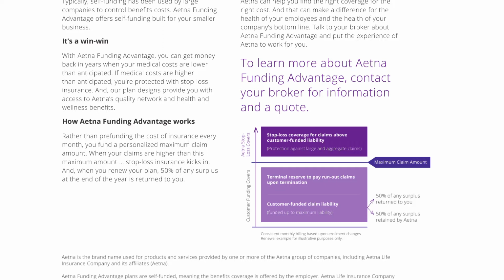If there is no surplus, let's say you used up all of the insurance, at the end of the year, there's no check to cut to Aetna. They usually will probably come out with a rate increase that won't be favorable, but you can always switch insurance companies at that time. So it's really a win-win for the employer with regard to, you have the potential to either get money back, or if you used more than you funded, then Aetna has to absorb that.